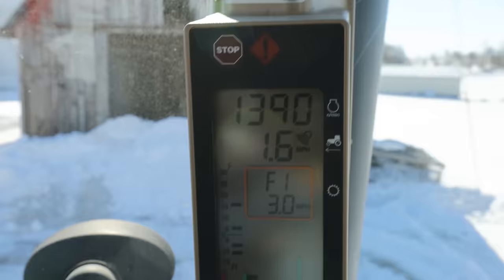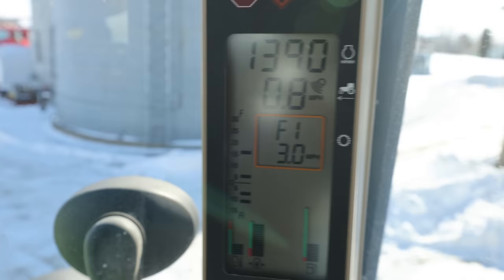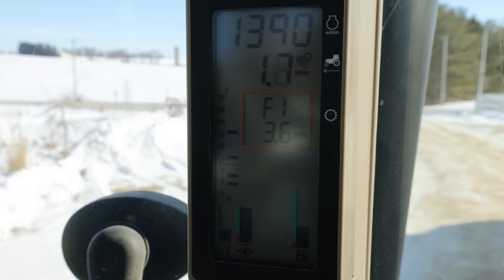Now, as we're driving along, we can move the speed lever to adjust our speed. Now you see F1 with the 3.0. If I rotate this dial up, it'll increase our top speed, which depending on where the lever is at in the range, should make us go faster.